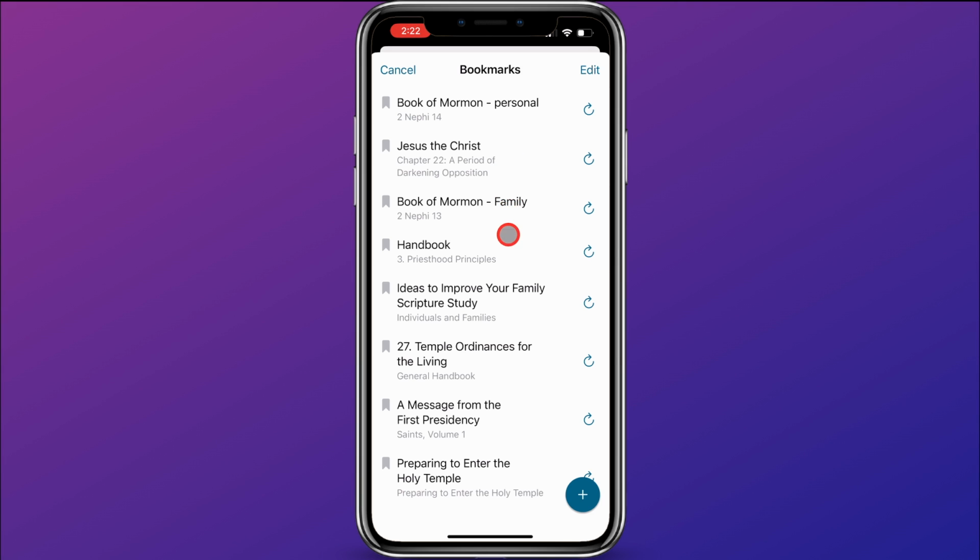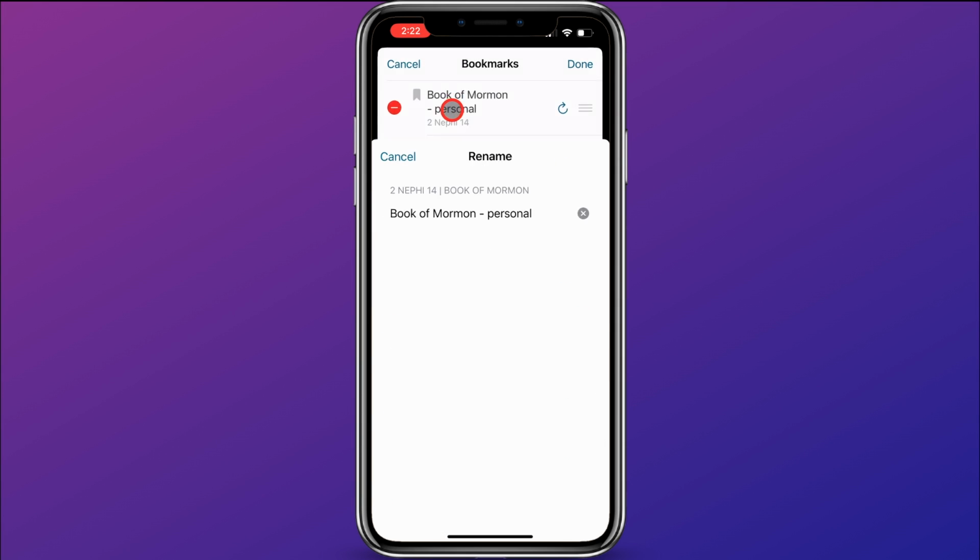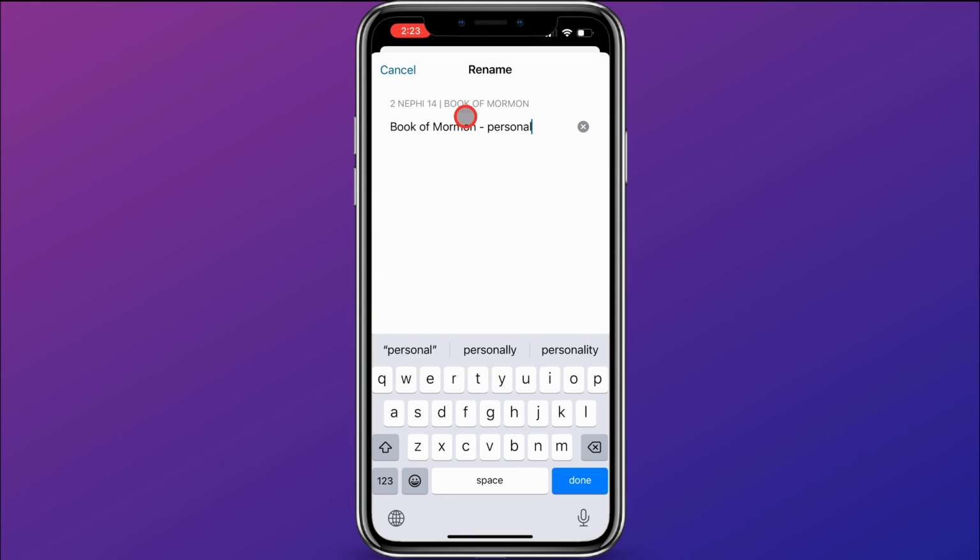moment to rename the ones that you might have a particular focus in. So you can see right here, I have a Book of Mormon personal bookmark, a Jesus the Christ bookmark, a Book of Mormon family bookmark, and one for the handbook, and a few others as well. I can come up here and click on Edit, and then click on the name of the bookmark and go ahead and change it to whatever I want. So go ahead and give your bookmarks a name that has meaning to you.